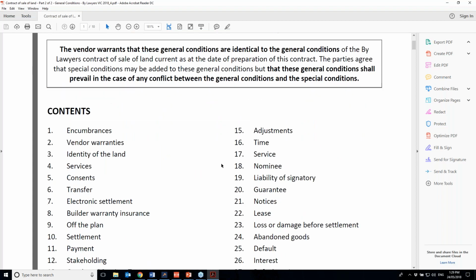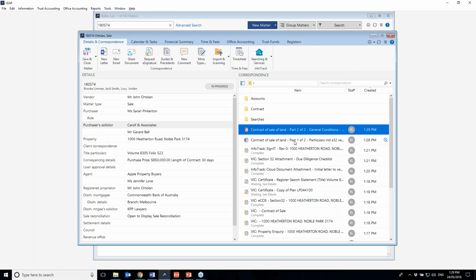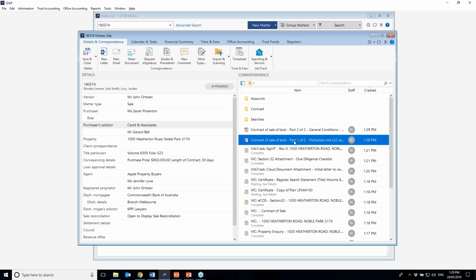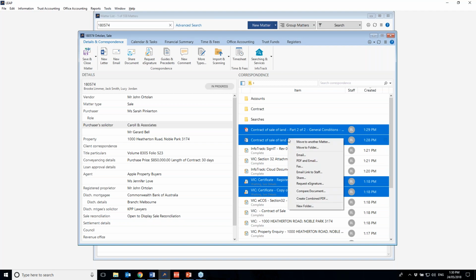It's in PDF format, so I'm just going to save that to the matter, just so I can compile a combined PDF, combining both of those parts of the contract, as well as certificates and plans that I have obtained from InfoTrack. So I'm going to utilize the feature of LEAP, which is the combined PDF. And to do that, I'm going to select the documents I want to combine. I'm going to use the control button on the keyboard and click on the documents I want to combine. I'm going to do these 4. And I use the right-click functionality in LEAP and select Create Combined PDF.